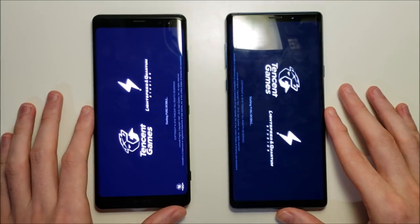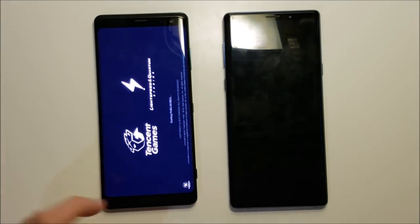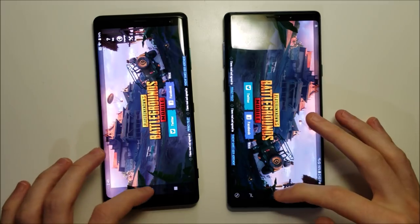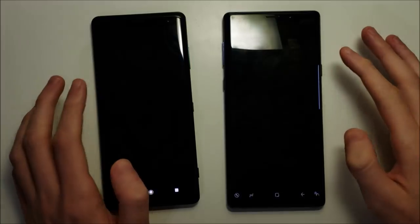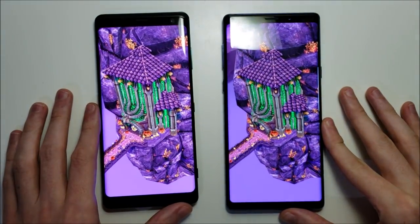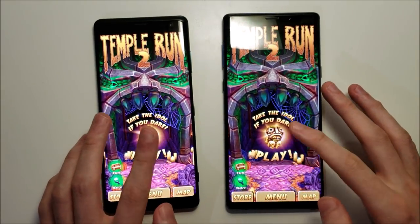So first up we got PUBG. Now keep in mind, both phones have the Snapdragon 845, although more RAM on the Samsung, 8 versus 6. And this is looking like a narrow advantage for the Samsung. Temple Run. And this is going to be the Sony by a few milliseconds. Yeah, narrow edge for the Sony.